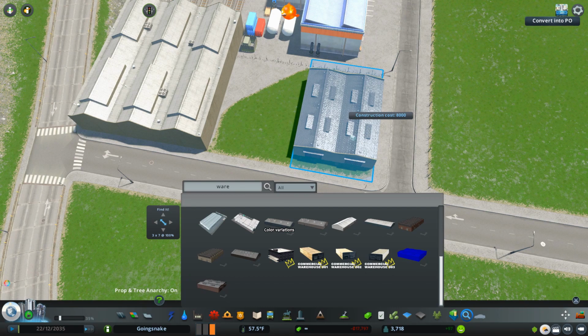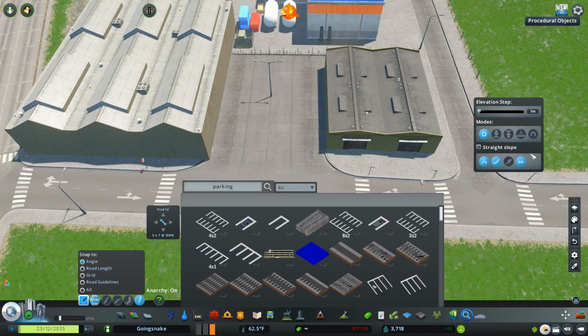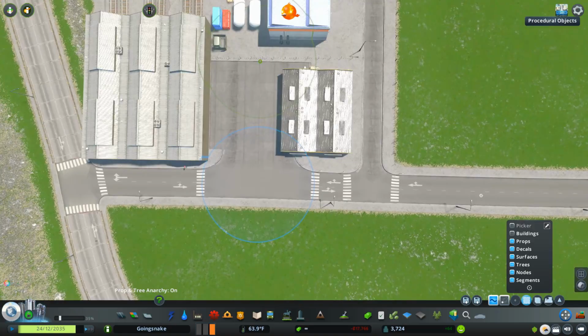It fits the kind of grungy industrial aesthetic that I'm picturing for this area. So far, this city is not very grungy looking at all, so hopefully I'm able to pull it off and make it look right. I have some ideas, but we'll see what actually ends up happening.